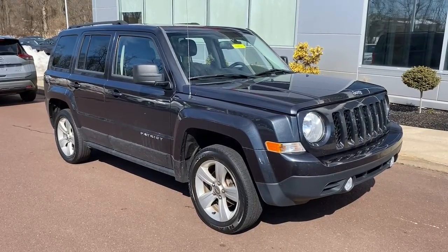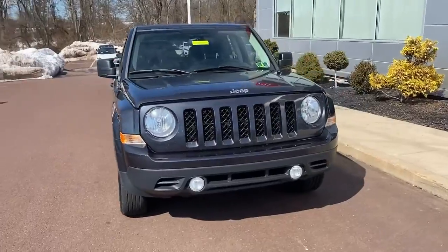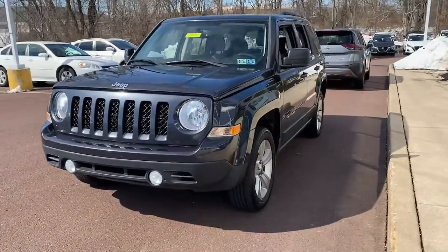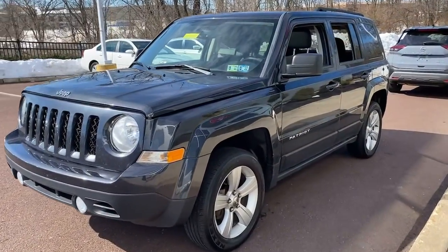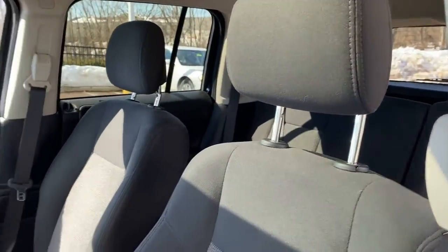Here is a wonderful 2014 Jeep Patriot. This vehicle still has fewer than 120,000 miles on the clock, so it won't last long. Make the most of every drive when you travel in modern style and comfort.